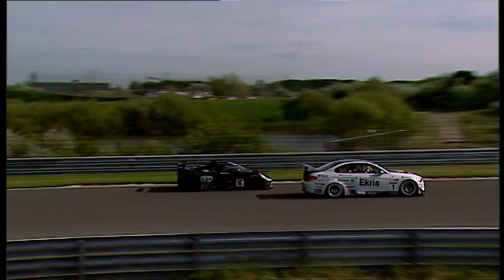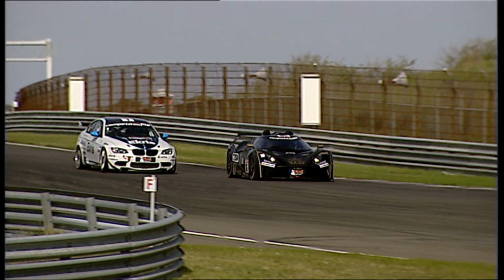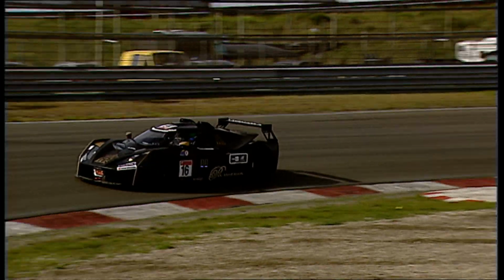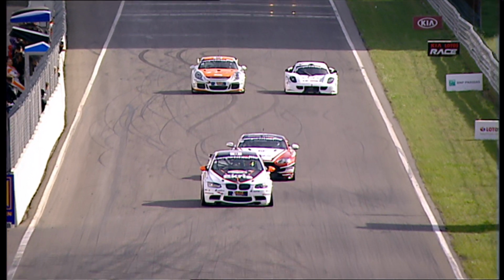Another KTM on the move. Here's the battle for 2nd place. The number 1 car is Bernhard van Oranje. And through into the lead of the race goes car number 16, Daniel Uckerman's KTM, leads for the first time here. Restarted 5th, he's now in the lead of the race.